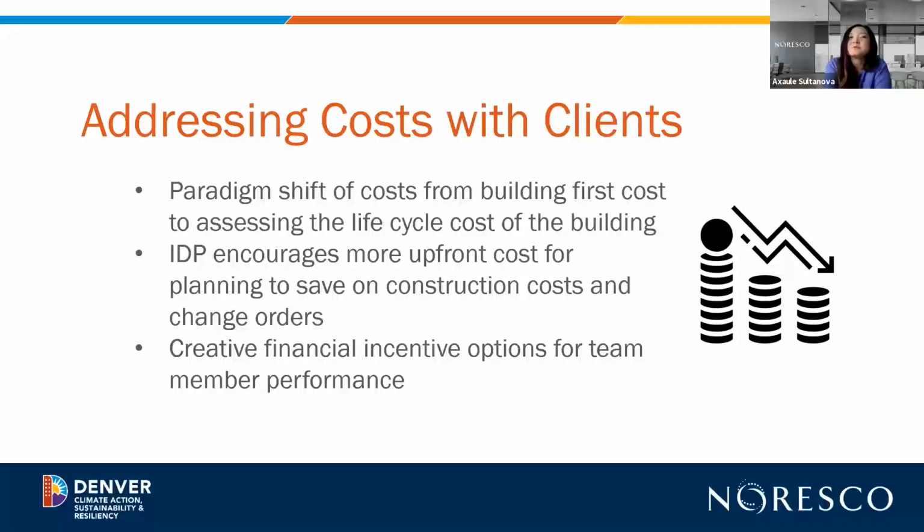Again, it's important to shift and change our traditional view that a building cost is the first cost only. No, building cost is actually the life cycle cost. In a way, we are reducing risk by addressing life cycle cost of the building, because first costs are today, OPEX costs are in the future, and if we address everything, we are addressing risk. So we can change our thinking about it.